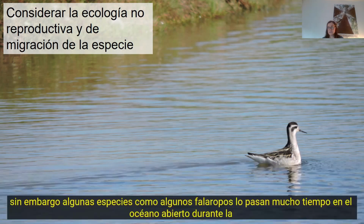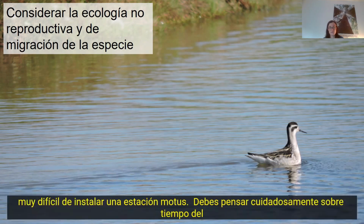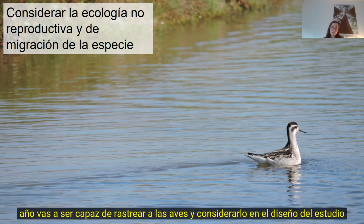However, some species, like some phalaropes, do spend a lot of time on the open ocean during the non-breeding season, so there's little opportunity to detect them if they're in areas where it's very difficult to install a Motus station. So you just want to think carefully about what time of year you're going to be able to track these birds and factor that into your study design.